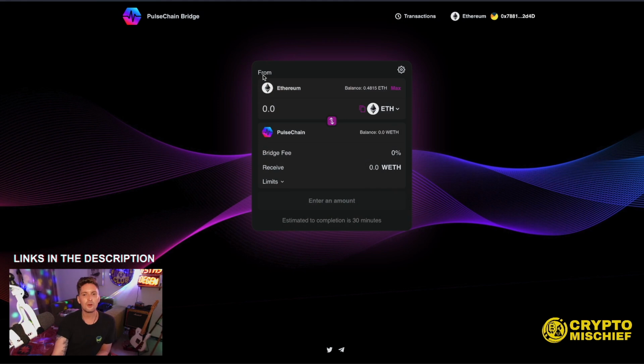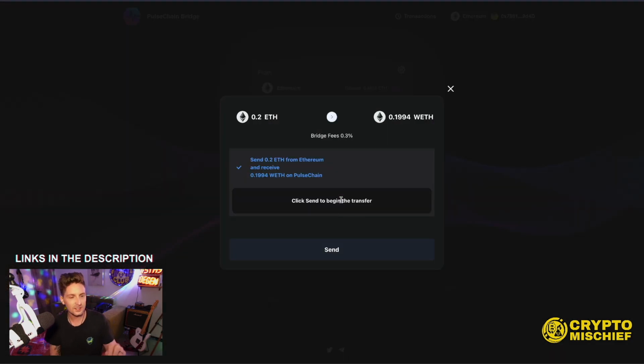To bridge, I'm going to be bridging from Ethereum over to PulseChain. We're going to bring over 0.2 Ethereum tokens, and that will then get me 0.19 worth of ETH over to the PulseChain. Usually it takes about 2 minutes, but sometimes takes longer. And this is great now because the gas on Ethereum is way cheaper than it was when I was doing this before. So I'm excited to see that it's going to be really cheap. It's only going to cost a little bit, yeah?